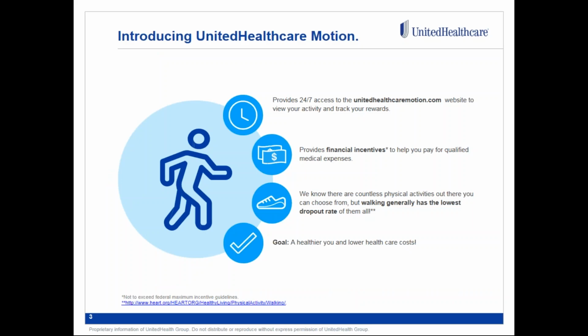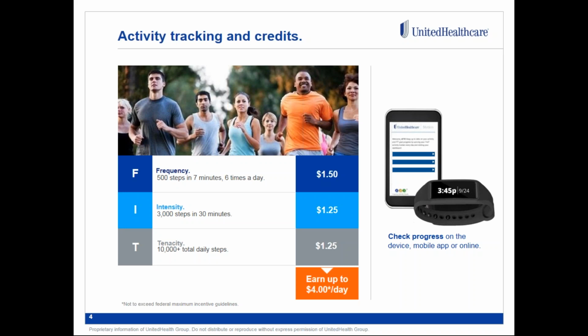So as I mentioned, these biometric fitness trackers, their job is to track the number of steps that you take each day. And they track those steps so that you can work towards these 3 goals. The 3 goals we're going to cover, ironically, spell the word FIT, which I think is pretty well in line with this wellness program. Here's how both you and your spouse, if they're registered on the medical plan, can each earn up to $4 a day.